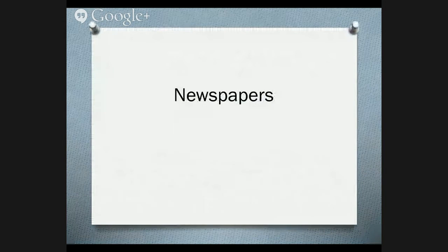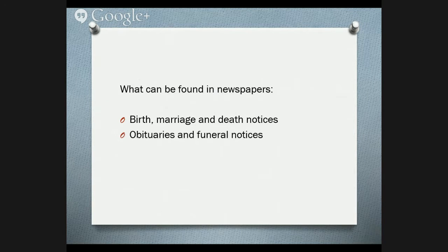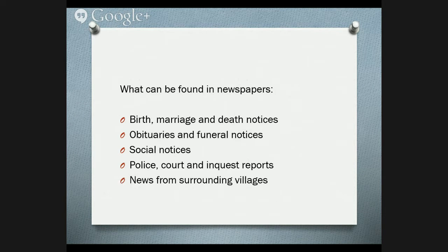Newspapers. This is one of my favorite record groups. Now, what can you find in newspapers? Well, you can find the usual hatches, matches, and dispatches. And the obituary and funeral notices, they're really interesting to read. Social notices, you can find out who went traveling to see their sister. And my favorite, the police, court, and inquest reports. I always find a lot of great information in these. And news from surrounding villages.